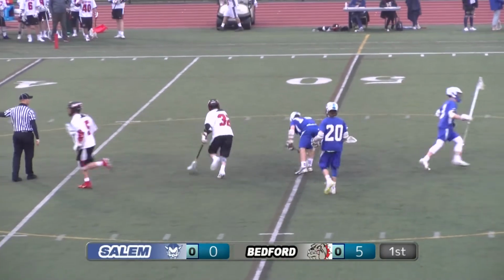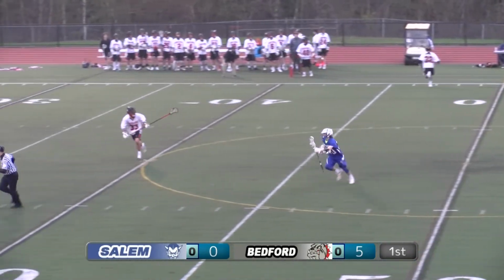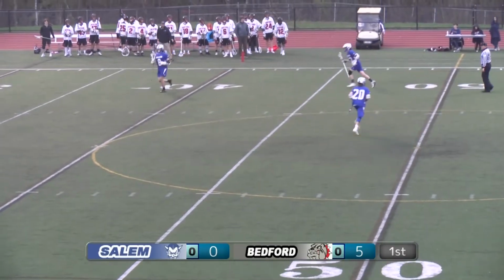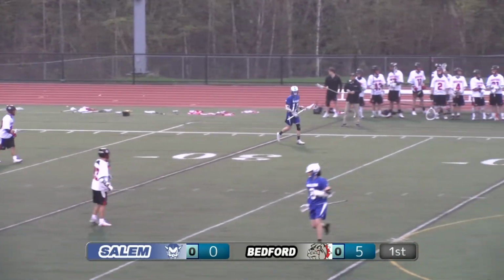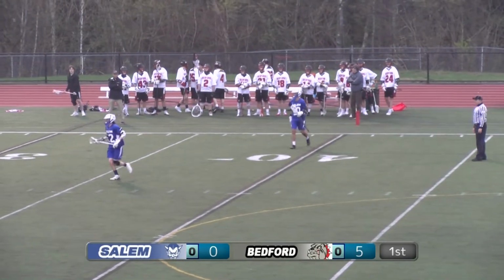It's a tough one. We're going to have kicking through the cross here on Bedford, so it's going to be Salem ball with just about a minute left here in the first quarter. As you said, 5-0 Bedford. Again, that last goal for Bedford, I think it was really important that Bedford actually took advantage of the fact that Salem was not fully into their defensive stance right now.